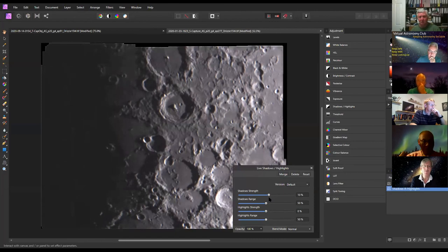So that's the way to get stuff out of the Terminator. Use these two to actually bring things up. You see that crazy paving effect has come into play there, but we can get rid of that later by making that darker. So that's one way you can get the dark part out that's in shadow a little bit more and a bit darker than the rest of the moon. That's what I use all the time to do that.